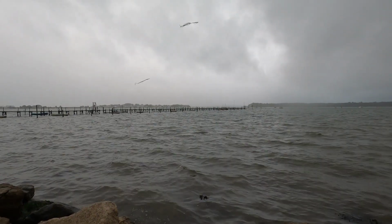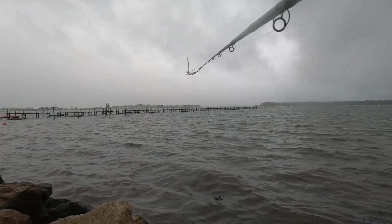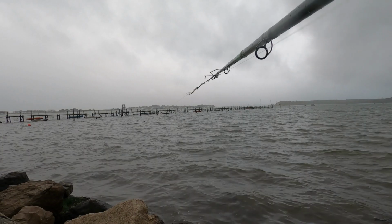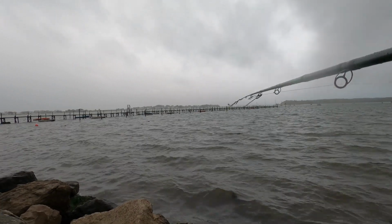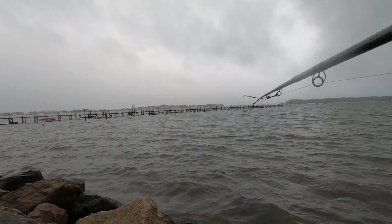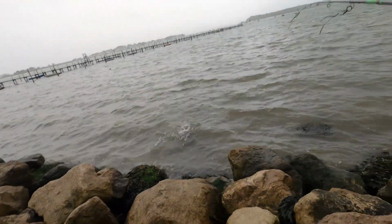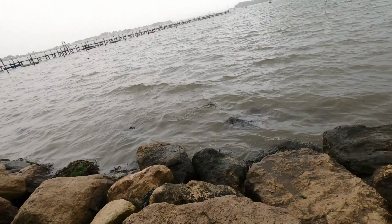Got a fish on, guys, fish on. I think it's a nice bass. Tip your rods down and rod clean over. I have to try and walk this for a round.